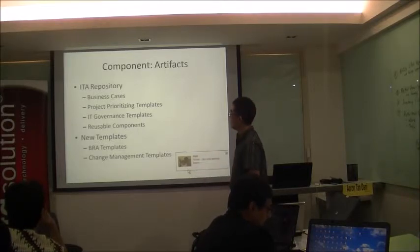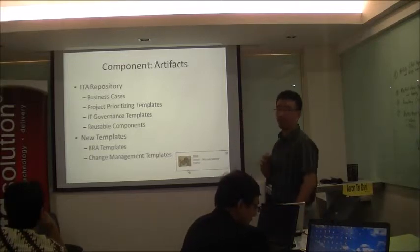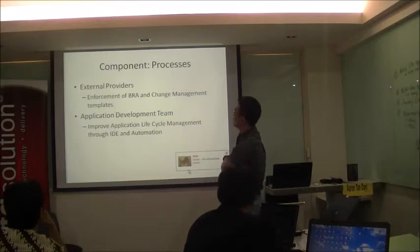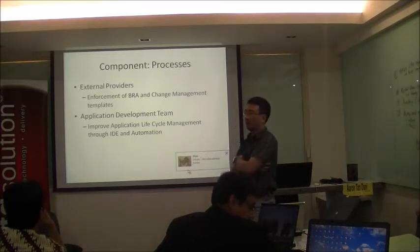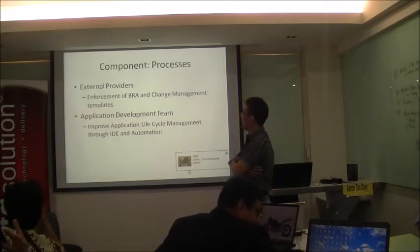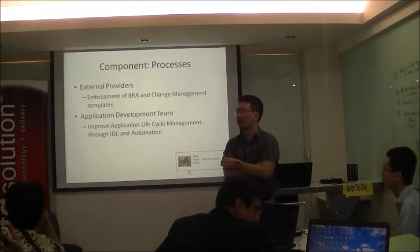We will also implement a change management template to have better control and better processes in the change management process. On processes, we want to tackle external partners, which can be our vendors or outsource partners, to enforce the use of the BRA template and the change management template when we engage them. We want them to follow our templates and comply with our company. For the application team members, we want to improve the application lifecycle by implementing a new IDE to put all the automation together.